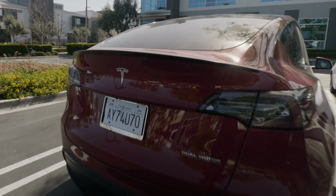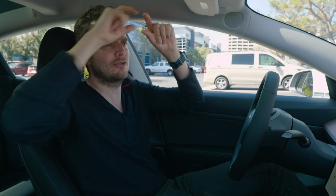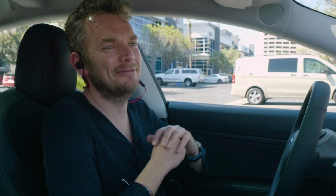Yeah, I think it's all to do with the styling. You've got a little slot of a rear window, and I'm not a big fan of those camera style rear view mirrors, but if ever there's a car that might benefit from it, then it's the Model Y. Well, would you trust it to work? Oh, wait for the comments below.